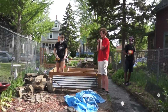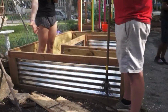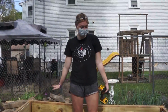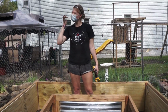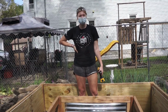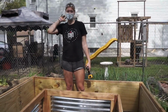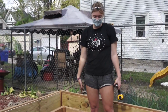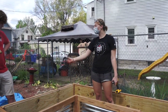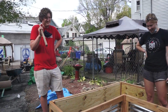Garden box is done. Should we get a little close up, some shots? It's wheelchair accessible. It has a height of 22 inches, so it's not as aggressive for people in wheelchairs or just older people who can't be on their knees the whole time while gardening. And Campbell, do you have anything to add? No, I think it's a nice box.